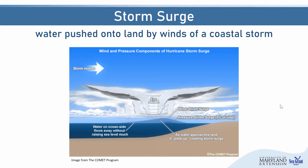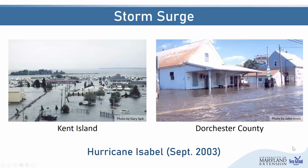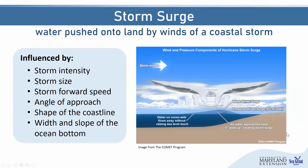Fortunately, this is something that doesn't happen frequently for us here in Maryland, although there have been some cases where this has happened. If anyone remembers back in 2003, Hurricane Isabel, the impacts of its storm surge were seen in many places in Maryland. The storm surge was measured to be about 8 feet of water in Hooper's Island over on the eastern shore, and about 6.5 feet in Ocean City. Storm surges don't happen frequently, but they're important to keep in mind because they can have such dramatic or devastating effects.